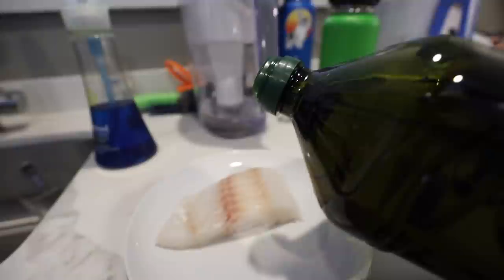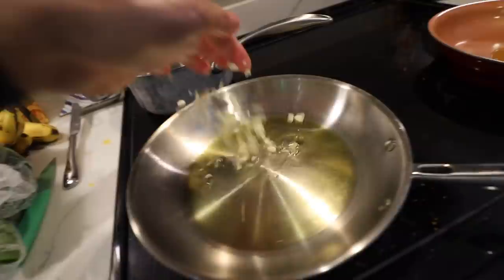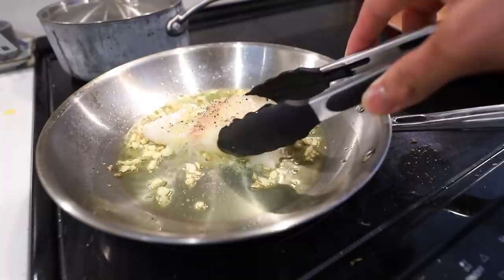We have our spinach. So first thing, we're going to boil some water for the spinach. Pour some olive oil, salt, pepper. Oh, it smells so good. We're gonna pour some soy sauce. Sriracha. Put that together.